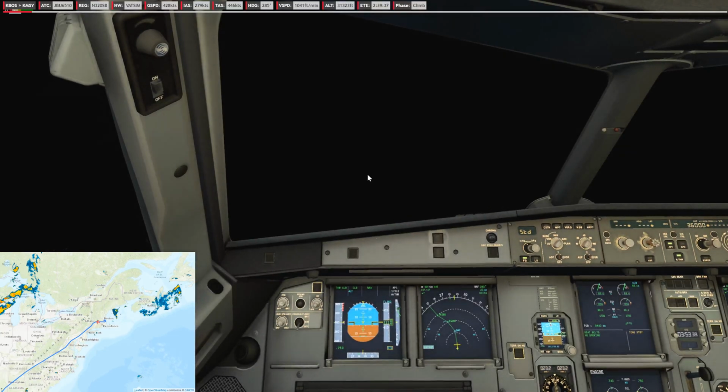5 minutes. November 901, 4 Charlie Whiskey, is this going to be full stop at Bar Harbor? Yeah, but one thing that's in our favor about this is that when they're landing 2-0, radar service terminated, squawk VFR, frequency change, and enjoy the rest of your night. If they were landing 1-1, it would take too damn long.